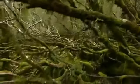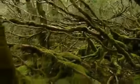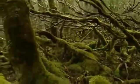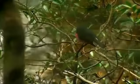If Mike Archer's dream is ever to come true, he'll be putting back into these forests an ancient link, an animal whose evolutionary history goes back to a time when Australia was still attached to Antarctica. This has got to be one of the most significant forests in the whole world.